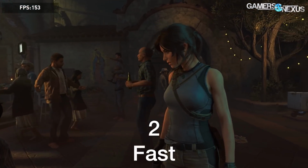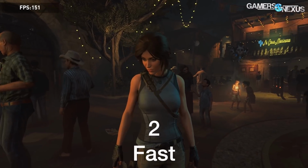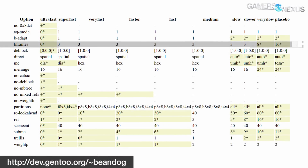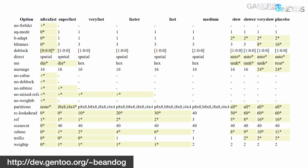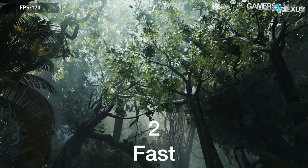Slow changes B-adapt to mode 2 from mode 1 with fast and very fast, which changes to a slower and newer algorithm that suffers a speed reduction with a higher B-frame setting, or bi-directional frame. But our chart shows that B-frames in both fast and slow are the same, and B-frames will provide a pixel delta that contains only the information from changed pixel values frame to frame, but not the absolute value for every pixel in the frame. These act as an intermediary step in the temporal process.